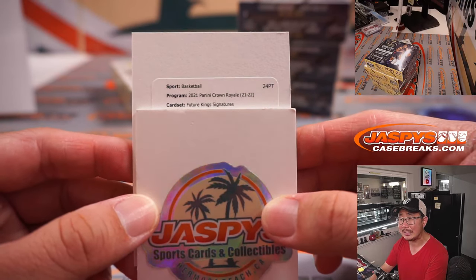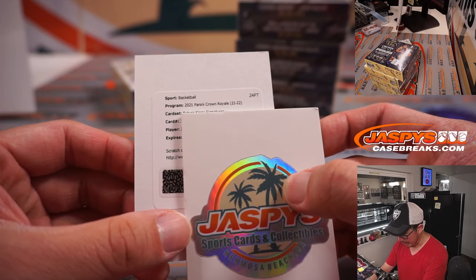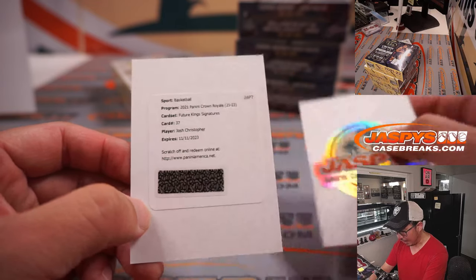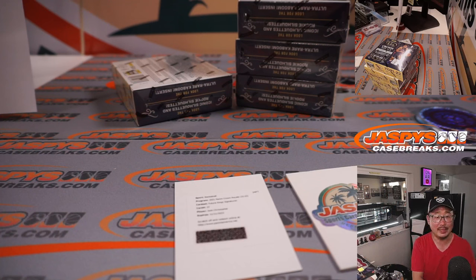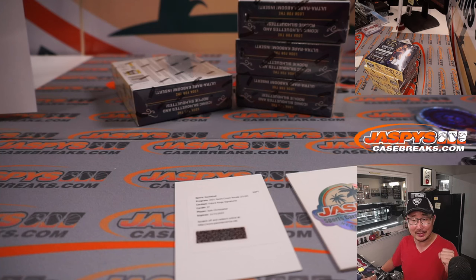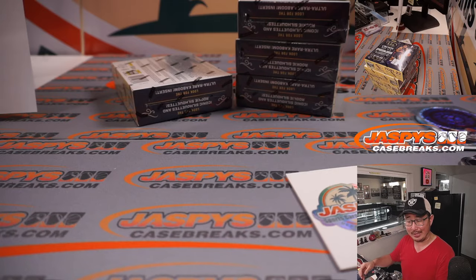Future Kings signatures. J-O... Joe Jaspy? No, Josh Christopher. I was like, Future King Joe Jaspy. Josh Christopher, where does he go? It sounds like a Rocket to me. No, he's a basketball player for the Rockets. Nice. Got it. Your 24th overall pick by the Rockets. And that's for Ryan with the Rockets.